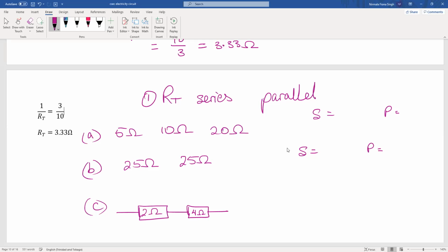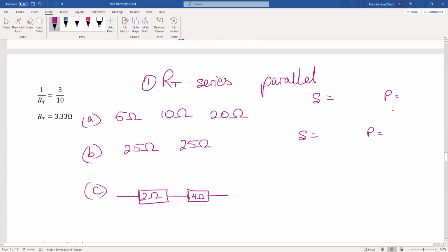Now this is a series circuit, so you could just go and add it as is.